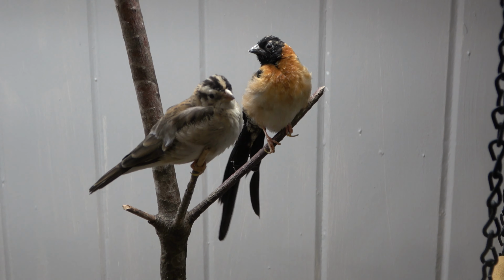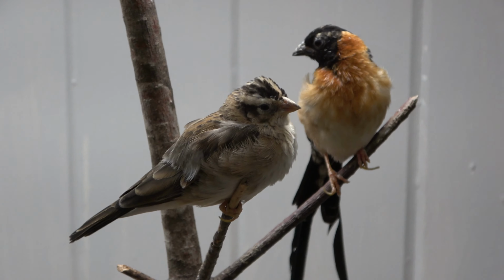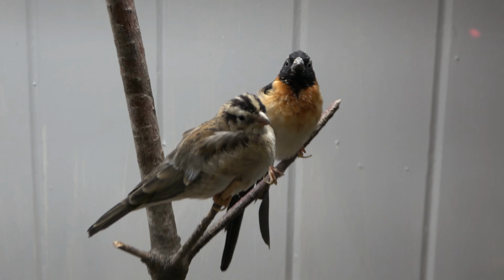So one very interesting thing about the Apple Barn here, they've got a bird enclosure in the restaurant. It's a big one, like you'd see in a zoo. Adorable little birds.